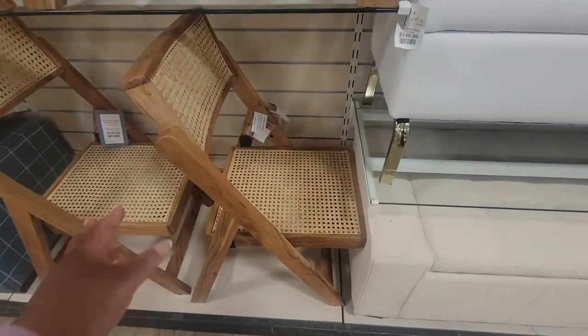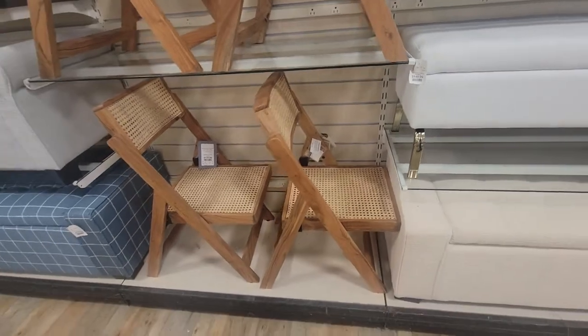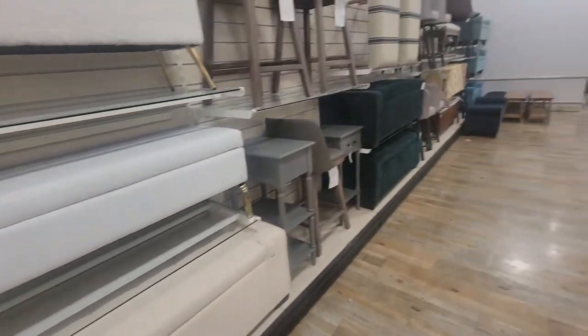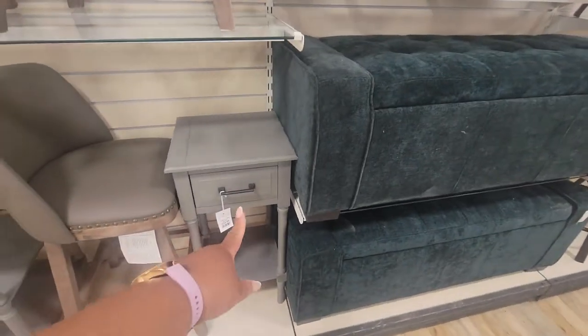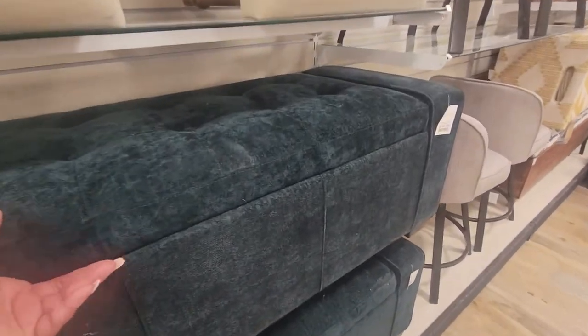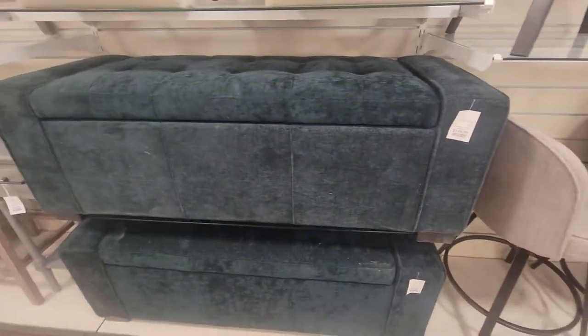Okay. We have these chairs right here. They are $130 each. Oh, look at this green. $60 for that. Look at this. Is this open? Yep, it does. This is $150. That green is pretty though.